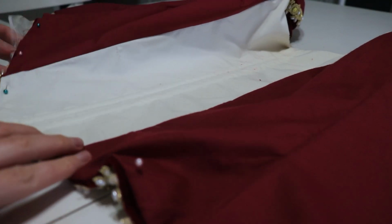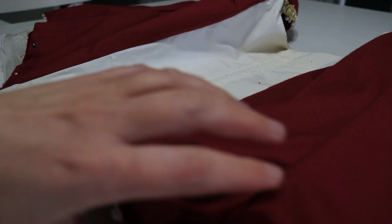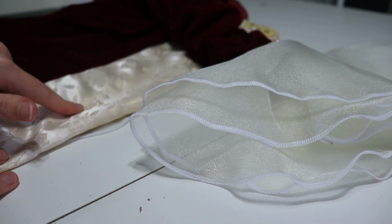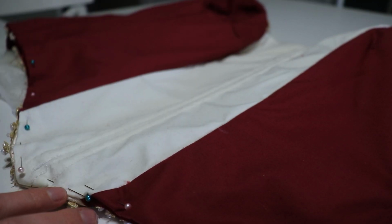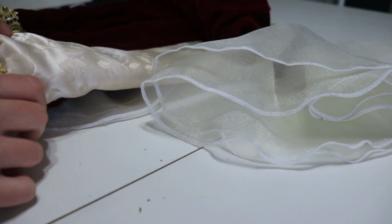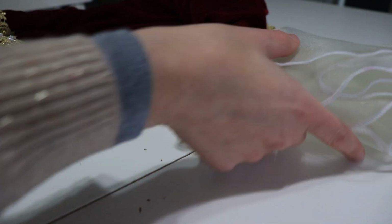Okay, so I was able to put 2 pieces of boning right in here, and then I also put some interfacing on this fabric here. So I realized I had stabilizer, God, I keep saying it. I had interfacing on all of the cotton pieces, but I don't think that's gonna do me any good on the rippling of this. So I have, oh wow, okay, let's pull this over.